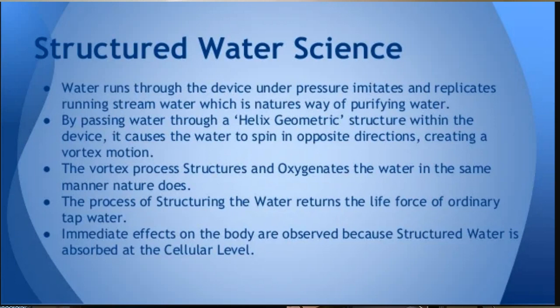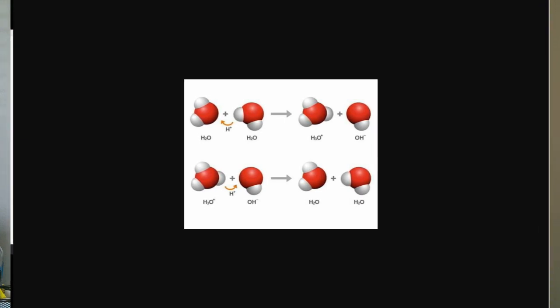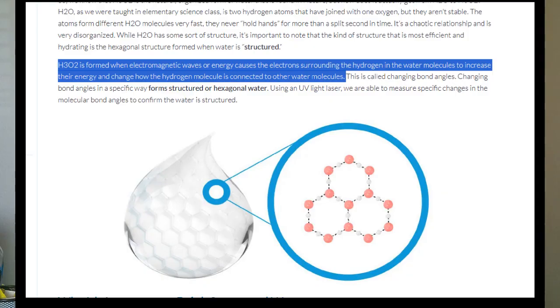But how does water get its structure and form H3O2? We know that H2O is a natural, organized form of water found in nature. But how does H2O actually become H3O2? H2O, as we are taught in elementary science class, is two hydrogen atoms joined with one oxygen, but they aren't stable. The atoms form different H2O molecules very fast. They never hold hands for more than a split second. It is a chaotic, very disorganized relationship. While H2O has some sort of structure, the structure that is most efficient and hydrating is the hexagonal structure formed when water is structured.